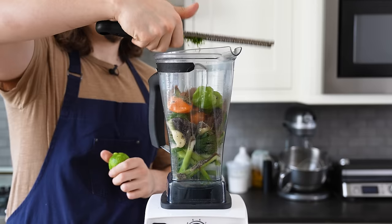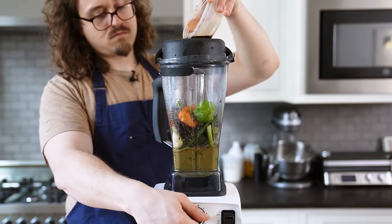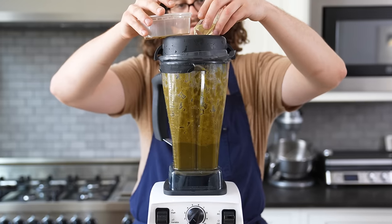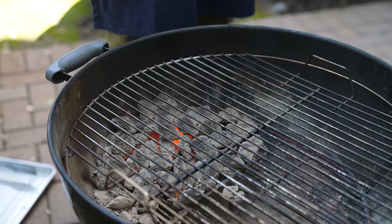2 tablespoons or 30 grams of dark brown sugar, the zest and juice of 1 lime, 1/4 cup or 60 milliliters of white vinegar, blend on medium speed, and then while constantly blending, stream in 1/4 cup or 60 milliliters of soy sauce. Then again, while continuously blending, stream in 2 tablespoons or 20 grams of a neutral tasting oil. That could be vegetable, canola, avocado. Move to a container for basting, and at this point, get yourself an offset heat grill.